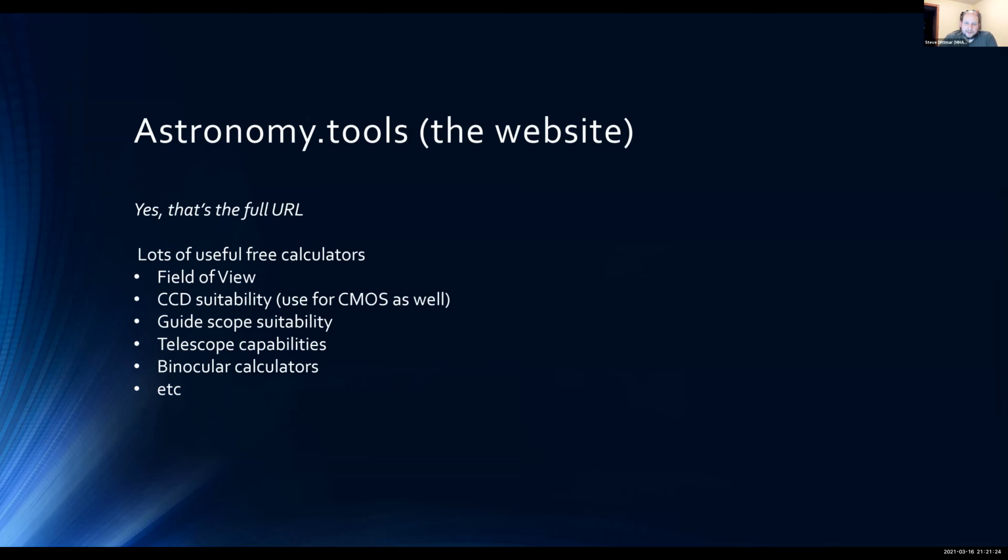Some useful sites. I just wanted to mention astronomy.tools, which is the full URL. It has a whole bunch of free calculators if you haven't been there before. It's very useful. I've used it several times, especially as I was getting started. If you're thinking about buying a camera, be sure to pick one suitable for your particular focal length and type of telescope. There's a CCD suitability calculator, which you can use for CMOS just the same.